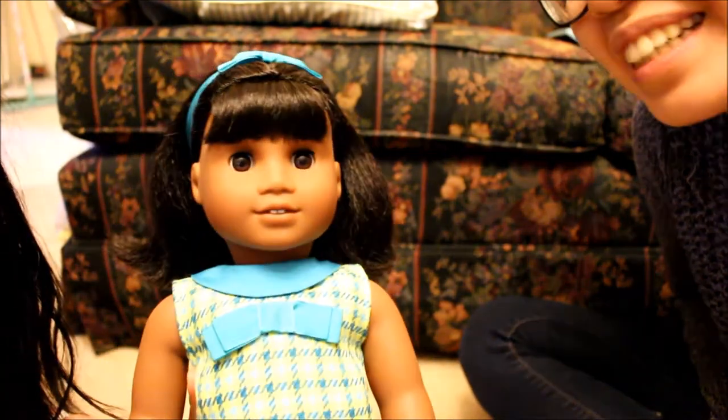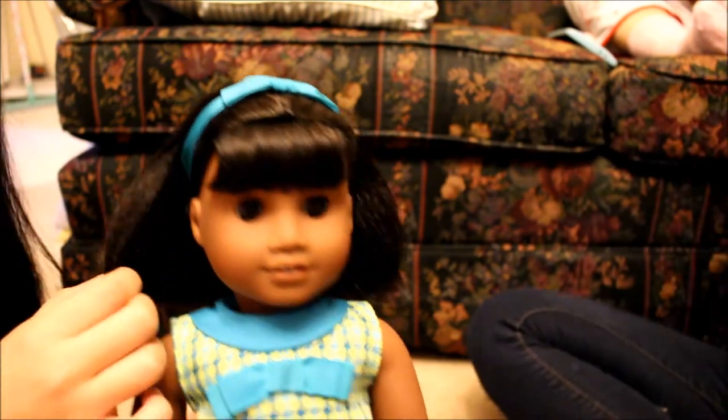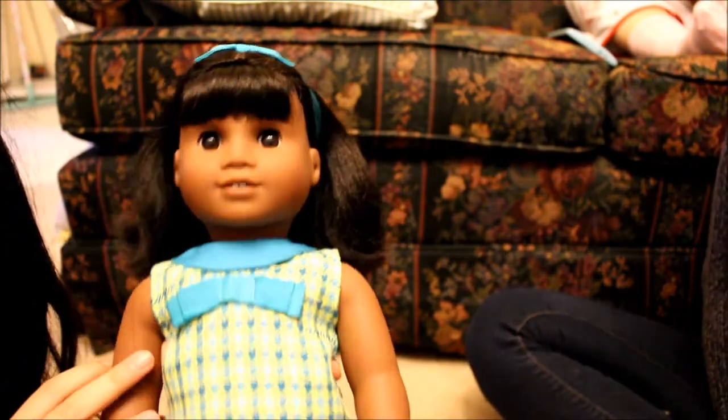Oh my god. The headband came off when I was taking the hairnet off, which is kind of sucky because headbands are so hard to get in a doll's hair, and I'm going to have to brush her hair and fix it so that it looks good. But here she is, she's so cute.